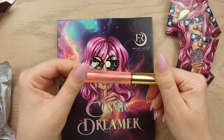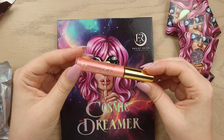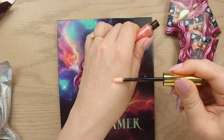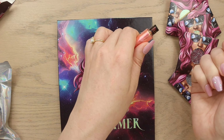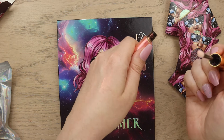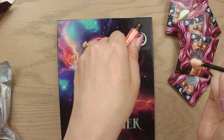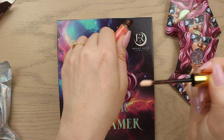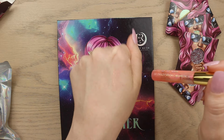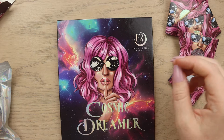So here's what she looks like. It's kind of like this peachy shade with a golden sparkle to it. It's called Cosmo Dreamer. It has a gold green sparkle. Oh my gosh, somebody has got the zoomies. So there's what that looks like. I think it's really pretty because it has that sparkle, but it's still pretty subtle. I don't wear extremely sparkly glosses, so I'll definitely give that a try and let you guys know if it's gritty or anything. Didn't feel gritty going on my hand, but your lips can be more sensitive.